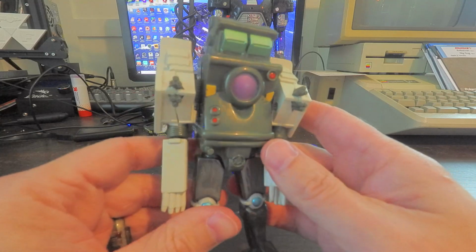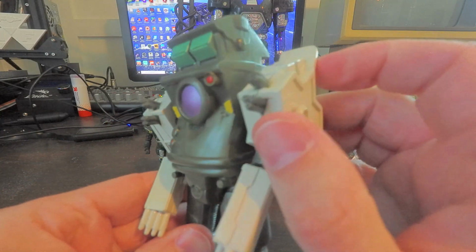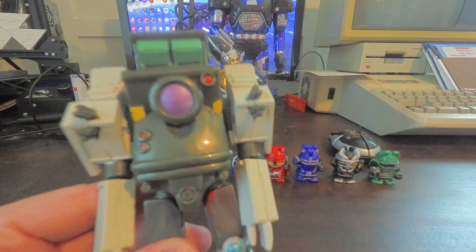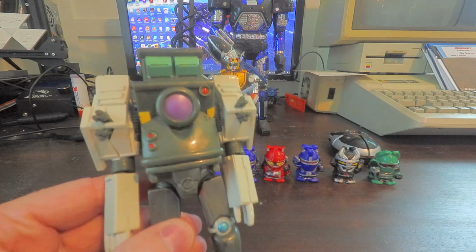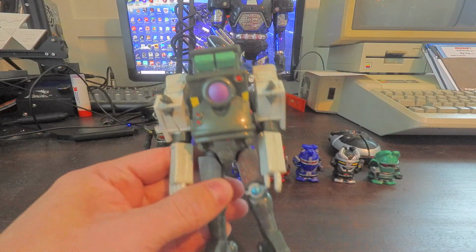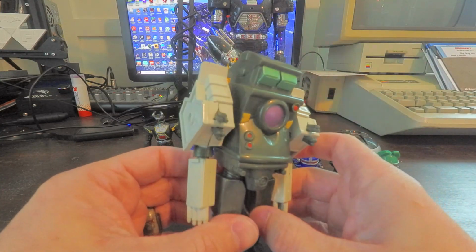I don't know if that's normal for this figure or not. I don't know if he fell apart and he's been glued back together. I do really dig the little mini guns mounted on the shoulders. I don't remember those from the show, but pretty neat. I do think he had a super mode, if I remember right. And he's kind of got the flash up here at the top.